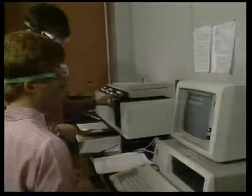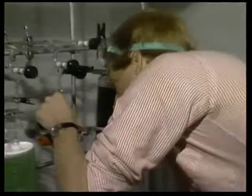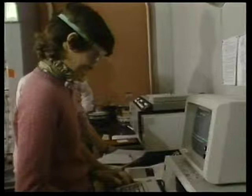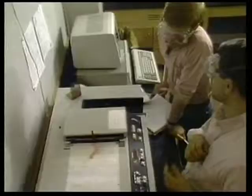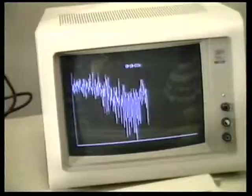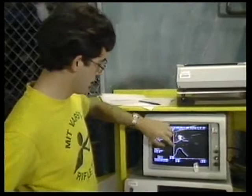Across the campus, students in Professor Jeffrey Steinfeld's undergraduate chemistry lab are preparing a sample for the infrared spectrometer. In this case, after an Athena computer collects the spectral data, the students can manipulate and analyze it at the terminal without having to leave the laboratory. Right now the valve is closed here.